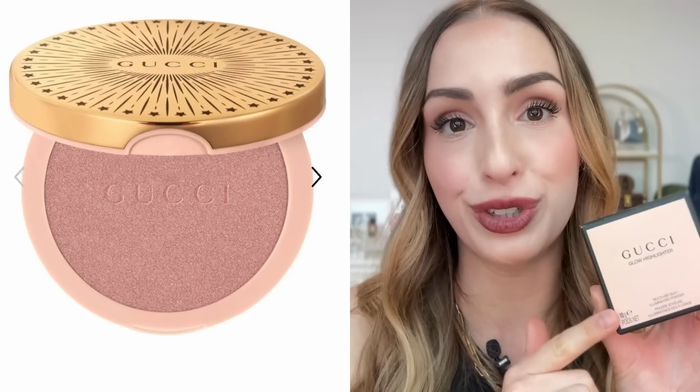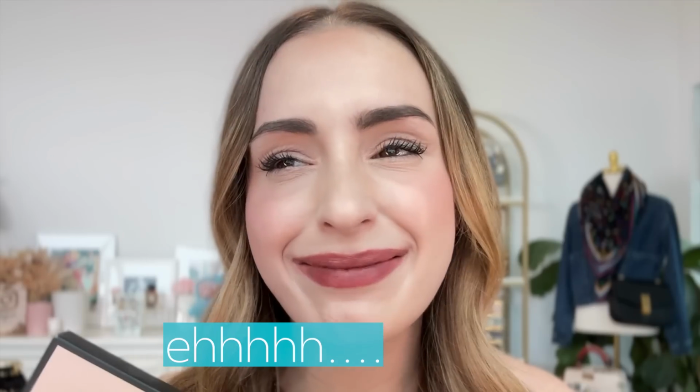Another product that I initially skipped on but now am finally going to try is the Gucci Glow Highlighter. When did these come out? Maybe like a full year ago. I don't even remember, guys, but I remember when these came out, I was like, that's a pass. Like, I can totally skip on those.